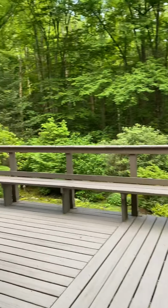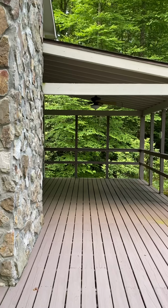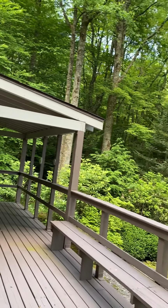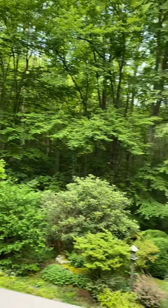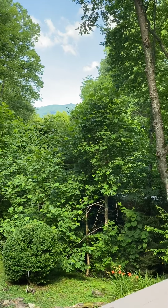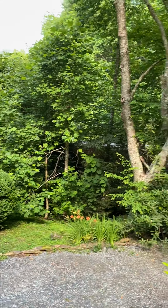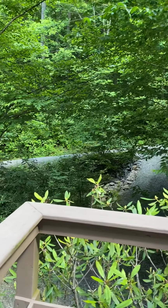The stream, or what I call the Babbling Brook. Look at this nice, beautiful covered porch. So here's what you're going to see. Lots of lush plants, trees, and a nice little peek at Grandfather Mountain. The stream continues down here and runs all the way underneath the culvert and onto the other side of the property.